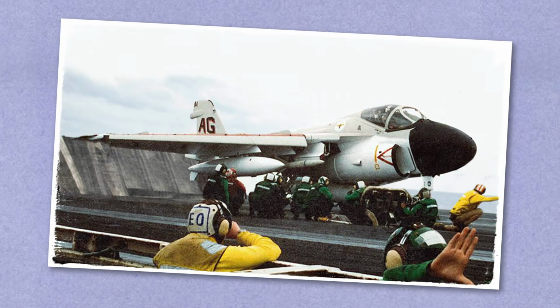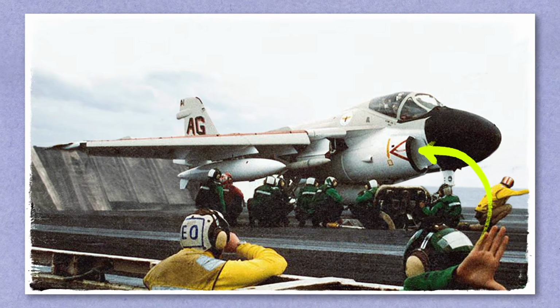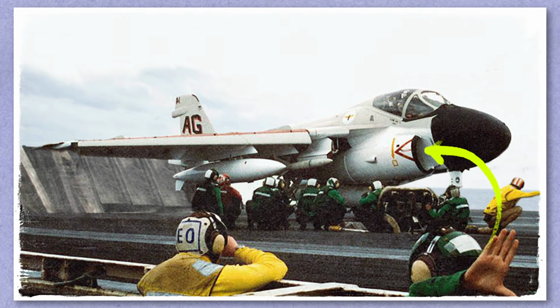Do you see that? Don't worry. As incredible as it may seem, this guy is fine, although you saw what happened with your own eyes. A man was sucked into a jet engine. This happened during Operation Desert Storm in 1991.